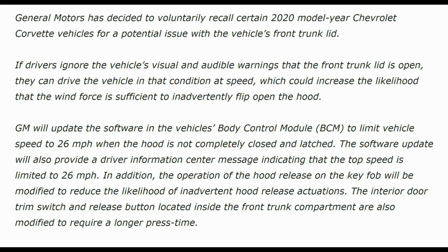So again, thanks to our friends over at the CorvetteBlogger.com, we get some more information on this, and apparently straight from GM, they have said that General Motors has decided to voluntarily recall certain 2020 model year Chevrolet Corvette vehicles for a potential issue with the vehicle's front trunk lid. If the drivers ignore the vehicle's visual and audible warnings that the front trunk lid is open, they can drive the vehicle in that condition at speed, which could increase the likelihood that the wind force is sufficient to inadvertently flip open the hood. GM will update the software in the vehicle's body control module to limit the vehicle speed to 26 miles per hour when the hood is not completely latched and closed.